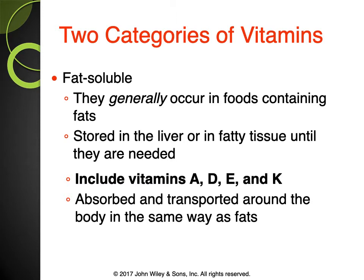Alrighty, so as I said, the way that I like to think about vitamins is putting them into two different categories: fat soluble vitamins and water soluble vitamins. The reason why I do this is because there's a lot of different vitamins out there. So for the intents and purposes of this class, we more so just talk about vitamins A, D, E, and K, which are fat soluble. So these tend to occur in foods that contain fat. They are stored in the liver or fatty tissue until they are needed, and they are absorbed and transported around the body in the same way as fats.